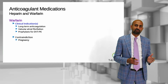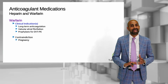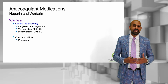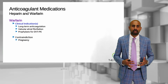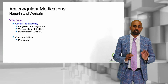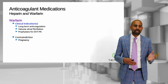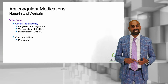Now let's talk about warfarin. I already told you warfarin is used for chronic conditions and has a long half-life. We use it for long-term anticoagulation. We use it for valvular AFib, and that's if AFib is caused by mitral stenosis, mitral regurgitation, or any other left-sided valvular issue, we must use warfarin. The novel oral anticoagulants are not approved for anticoagulation in valvular AFib. We can also use it for prophylaxis for DVT and PE.